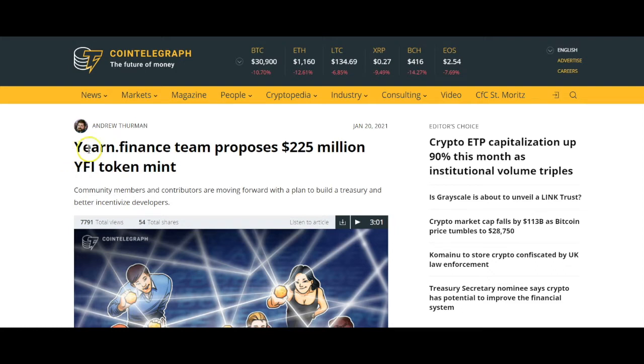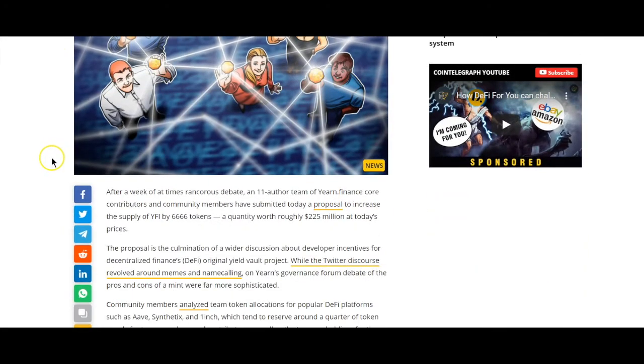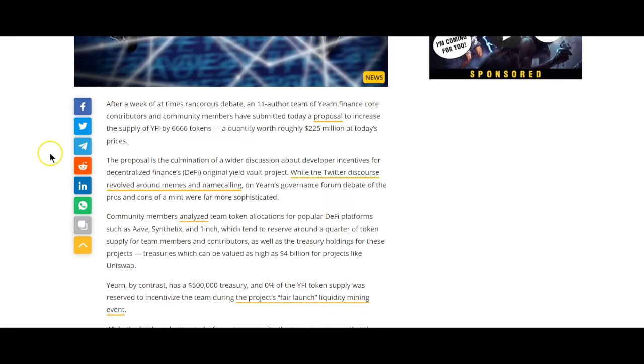And so the question here is, we're looking at the Yearn Finance team talking about creating a bunch of new tokens out of thin air, 6,666 tokens to be exact. Would that really change anything as far as my initial thoughts on Yearn Finance being a good play? That's what we'll look at here.